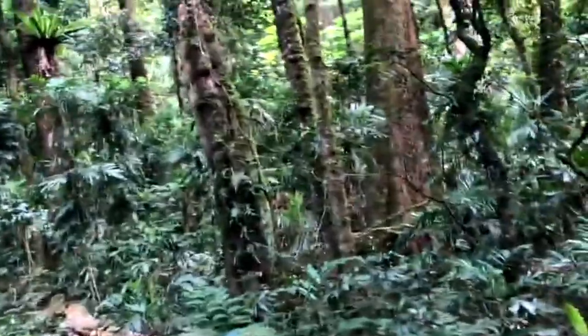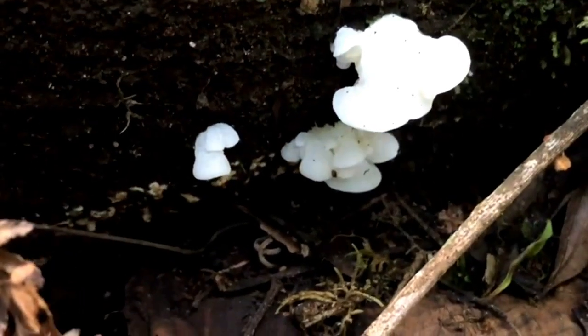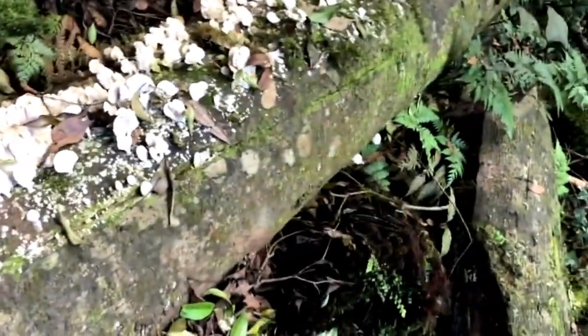I can hear doves in the background. There are some really colourful doves here. Oh, look at these. Look at what I'm pointing the camera at. Completely covered in these funguses. From start to finish. Look at this one.